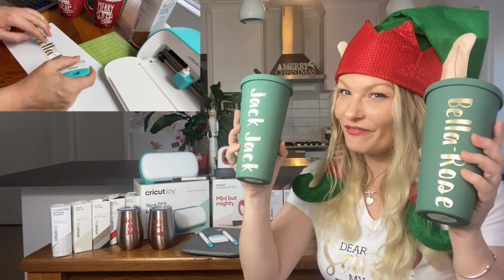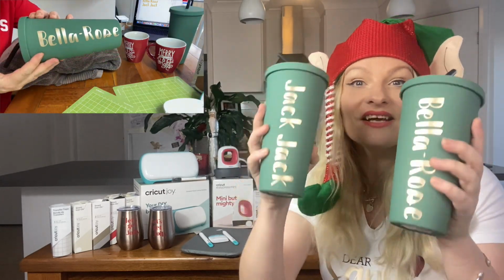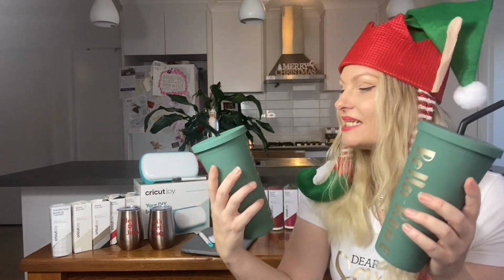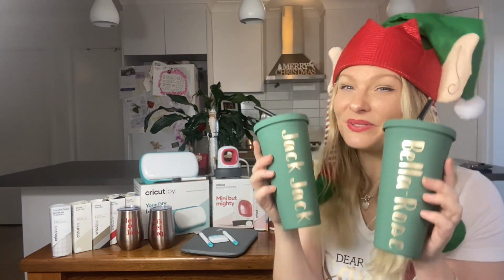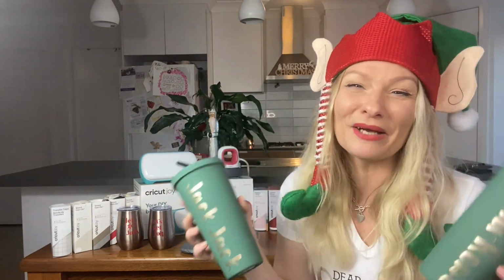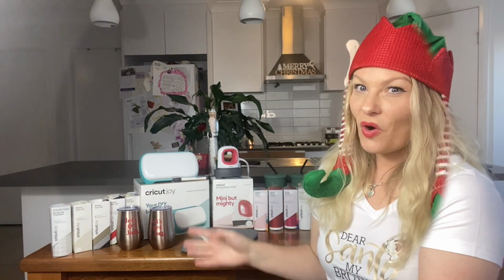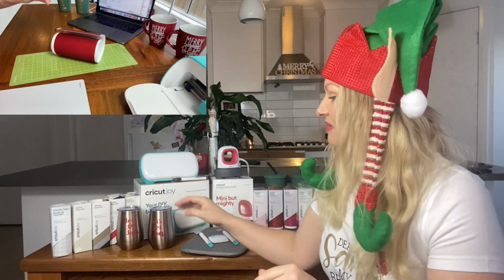These are going to be for their 1st of December Christmas boxes, and I can't wait to fill these up. I'm going to put some candy in them, and it just makes it a little bit more personal, a little bit more nice, and a bit more Christmassy, and a bit more everything, and I'm so excited to give it to them. All right, my next crafting project.